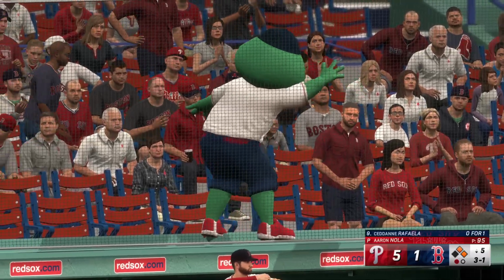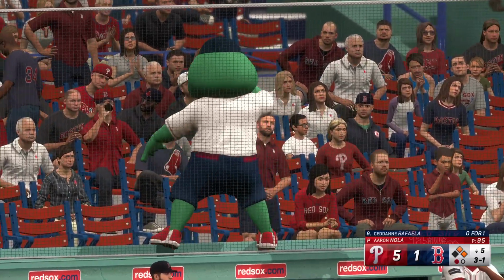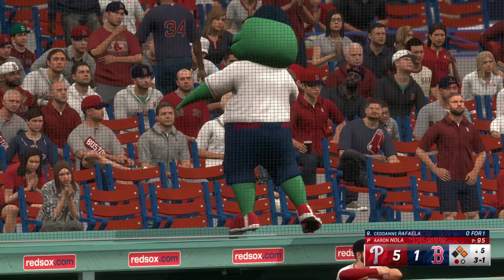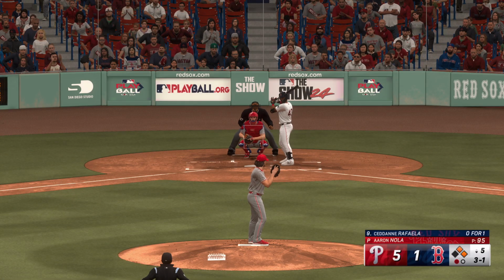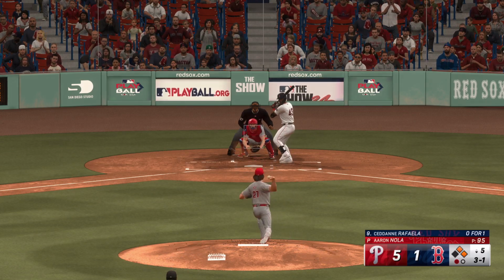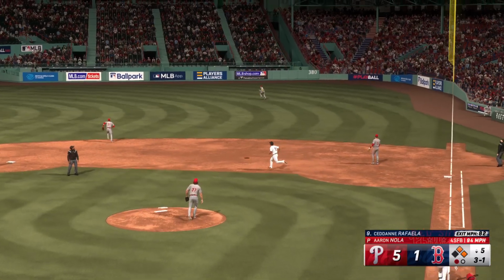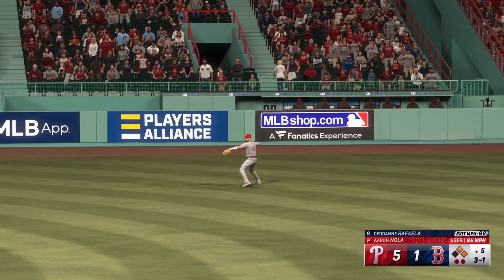Sedane Rafaela up next for the Red Sox. The 3-1, in the air to the right side. Castellanos moves on it, and there's two down.